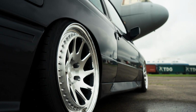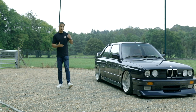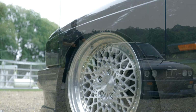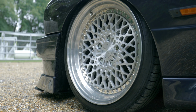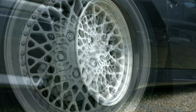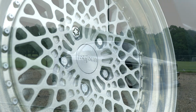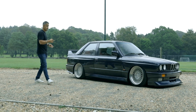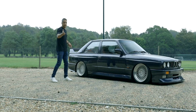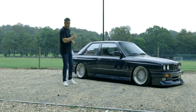But actually I wanted something a bit more of a nod to the original BBS look. So that's why I went for these, the LHRs, which are currently sitting on the car. Same fitment again, 17s, 8.5 front, 9.5 rear. These have now been on the car probably about 3 years or so. Done quite a few thousand kilometers with these wheels on there. They need a little bit of a refurbishing, so I think over winter the wheels will come off. Voodoo Ellie, you're my man. These are going to go to Voodoo Ellie.